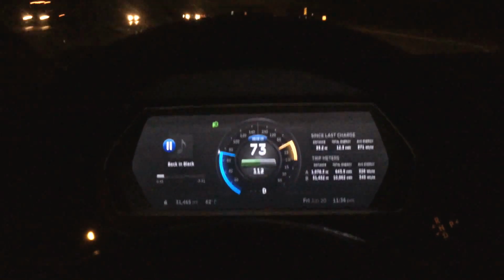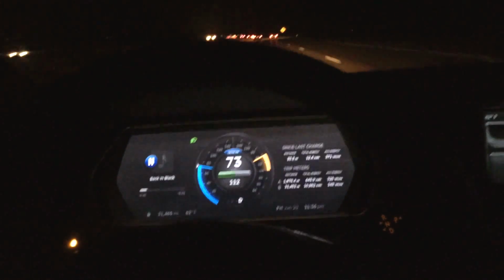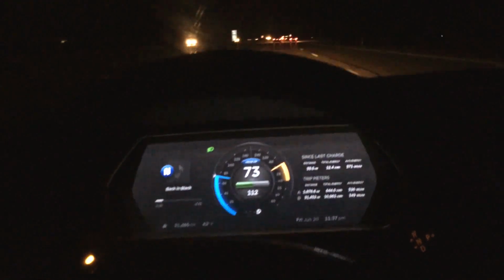So we're going to stop off in Madison and just get a 10-minute supercharge, and that should be more than enough. Probably get us 50 or 60 extra miles, which will be more than enough to get us the last 40-mile leg of the trip.